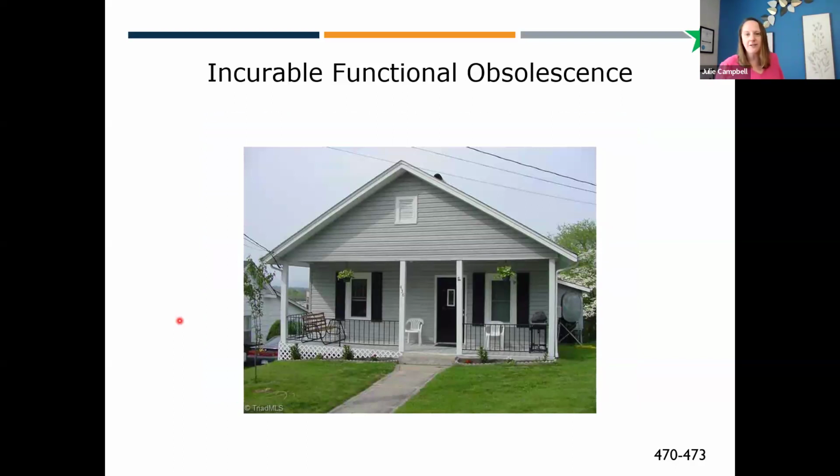This is a cute little house, isn't it? I found this on MLS. I said, oh my goodness, this house is so cute. It was built in 1920, so it's obviously had some facelifts over the years. Looks pretty good, doesn't it? Y'all want to know what's wrong with this house? I identify this house as an incurable functional obsolescence because of the year that it was built. It's got 4 bedrooms, but it only has one bathroom. In 1920, that's the way we rolled. Today, we all want our own bathrooms, don't we? We need more than one bathroom today.